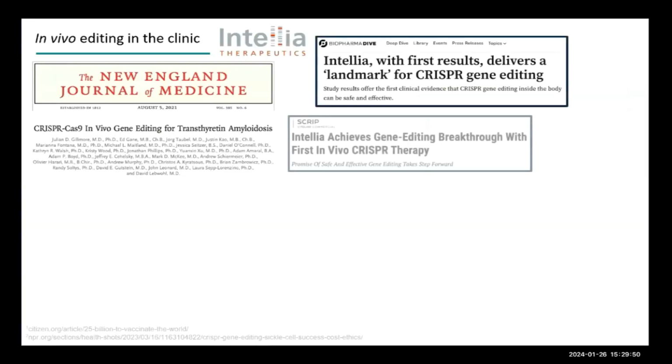But I'm not trying to make it sound too easy. This is very difficult, and we are just now starting to do this. I was really surprised when this paper came out personally. I think we were 5 years ahead of where I thought that we were when this paper came out. This is a landmark too.